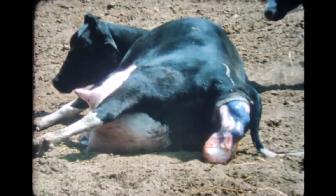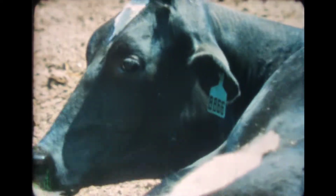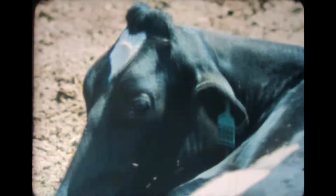There's another feature of all living things, a feature that seems almost at the foundation of life itself. Reproduction.